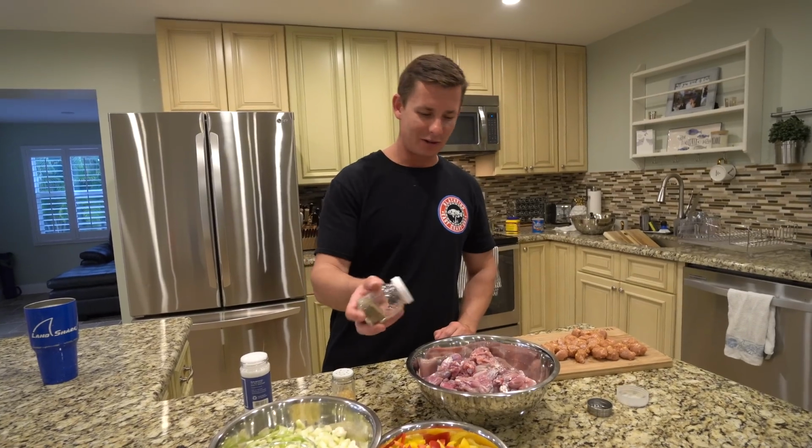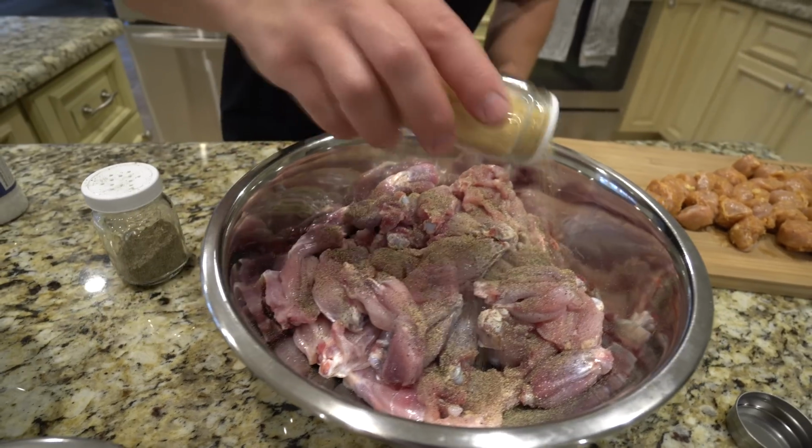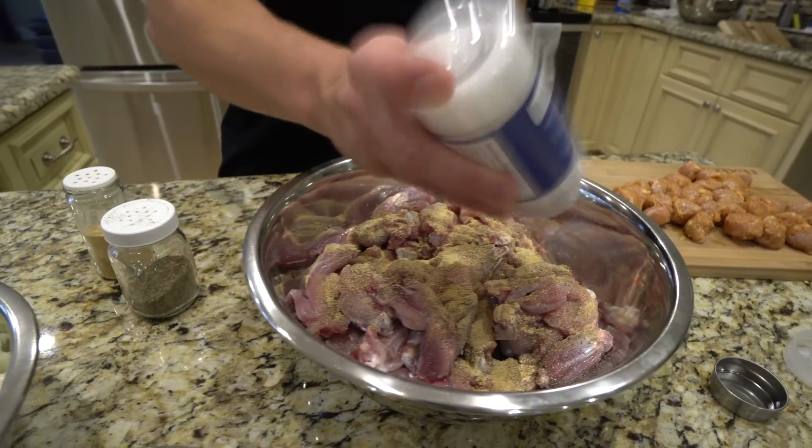I'm gonna season our iguana with black pepper, garlic powder, and salt.